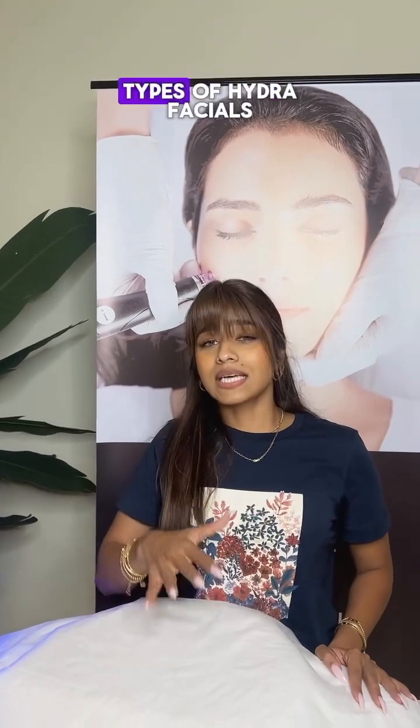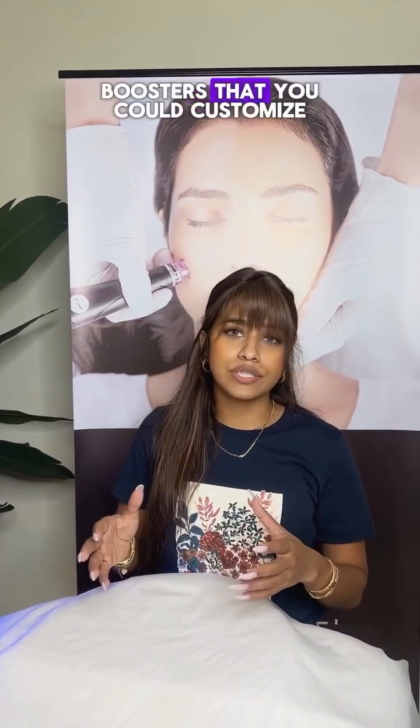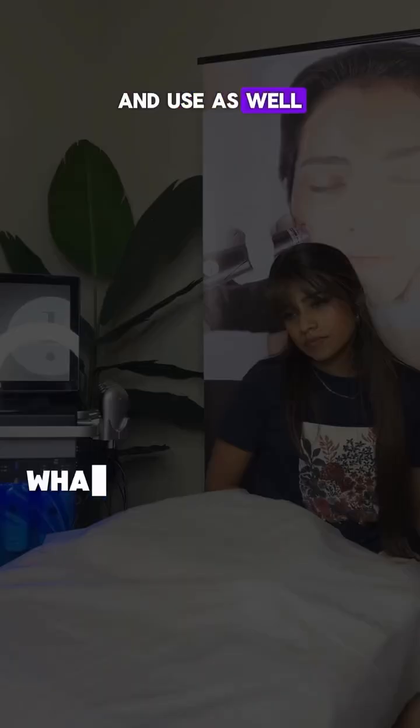So we have three types of Hydra Facials. One would be the Signature, which is the most basic one. Second, we have the Deluxe, and then we have the Platinum. In Platinum, we have the special boosters that you could customize and use as well.